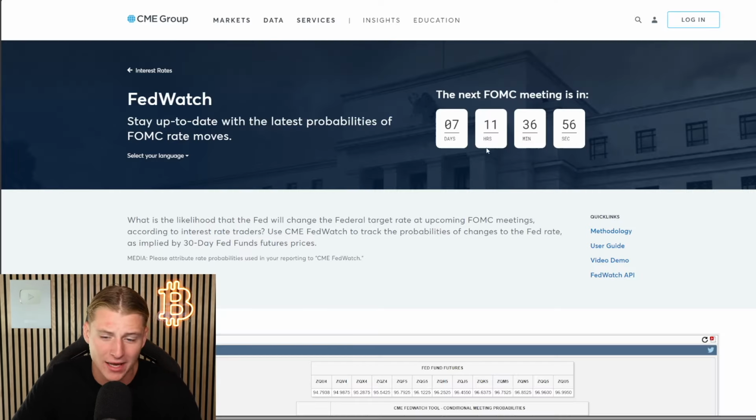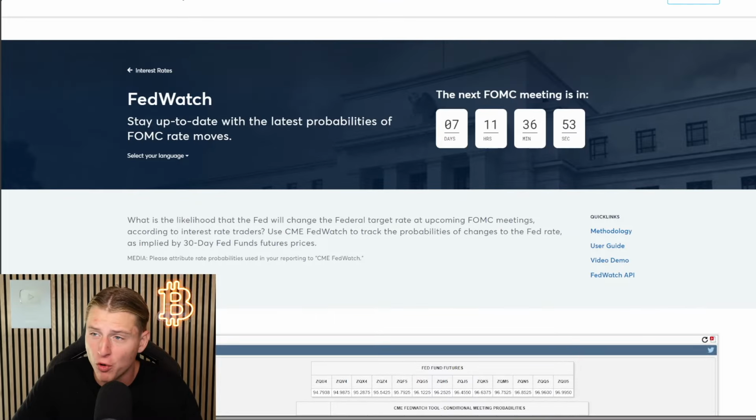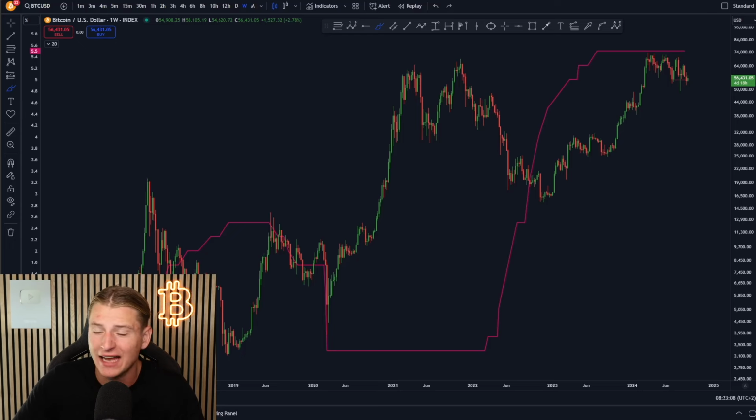Then also in 7 days, we're going to get the first interest rate cuts here. And to be honest, historically speaking, interest rate cuts are very good for the market, because whenever interest rates are getting cut, it basically means the monetary policy is loosening, and that is overall very good for the market, because as more money is going to be entering the markets, the higher Bitcoin is eventually going to be going as well.